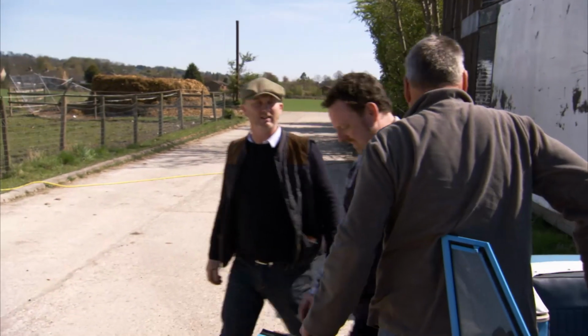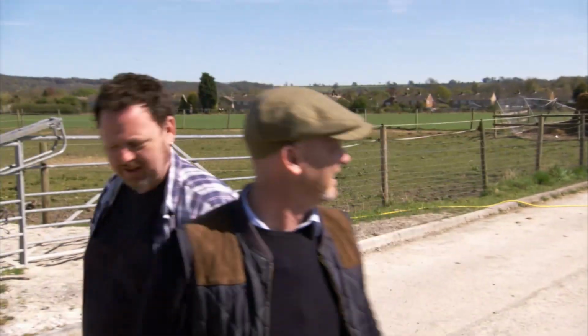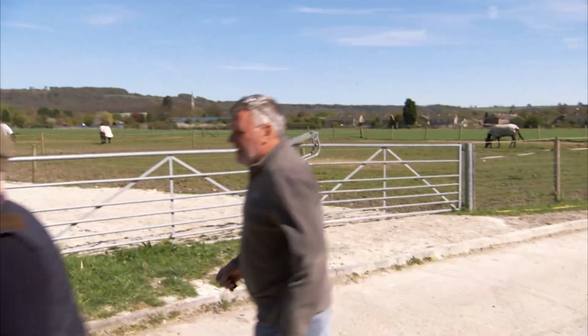Lovely. I enjoyed that. I want to go and buy a soft top now. You get one, because it's going to need a roof. It lasts for about 3 weeks, though, doesn't it? Then you want a roof on it again.